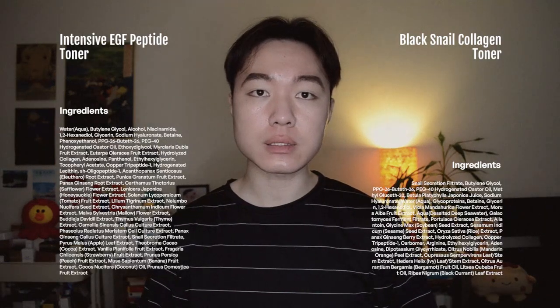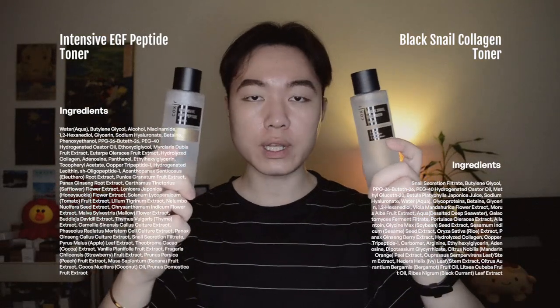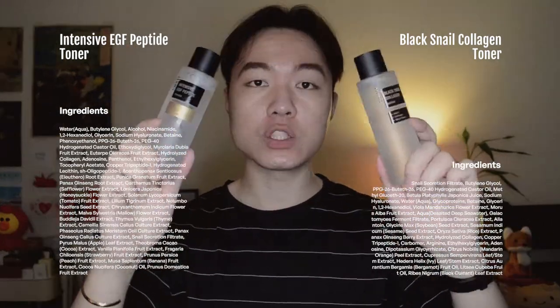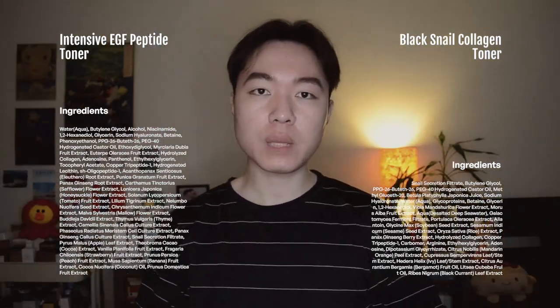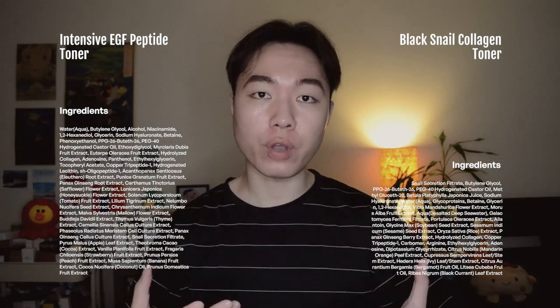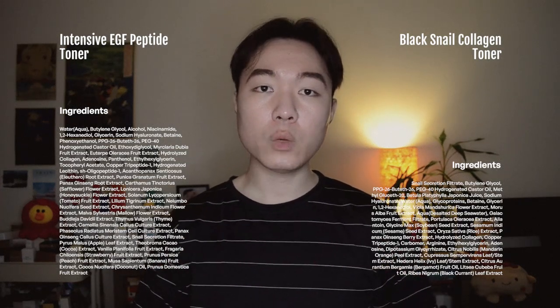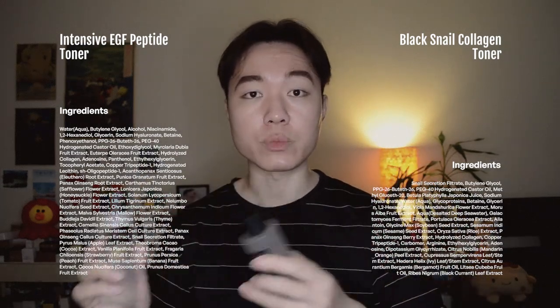Also, for anyone who needs a boost in antioxidants, the snail toner could help with that as well. Both toners are super hydrating and they promote collagen production. So it's really up to you to decide which one you prefer. The toning step is really meant to prime your skin with hydration for the other products to lay on top of it. Luckily, when I tested both of these toners, it was during the transition period from spring to summer.